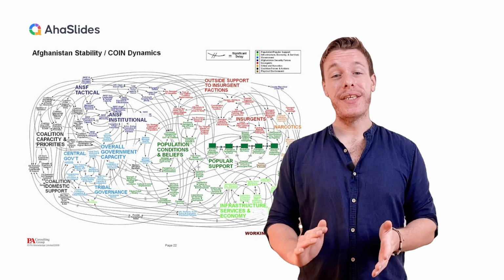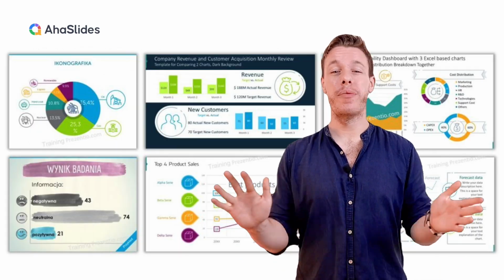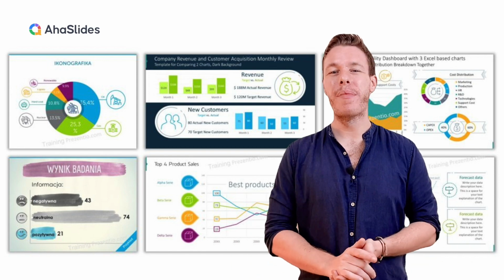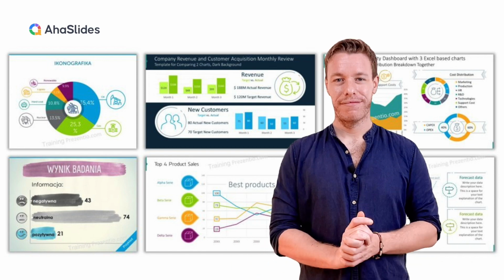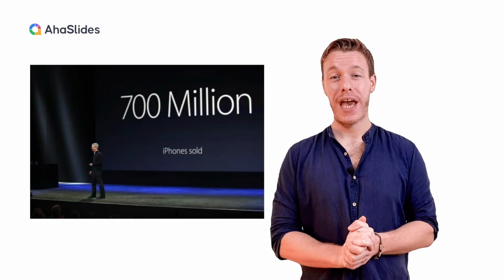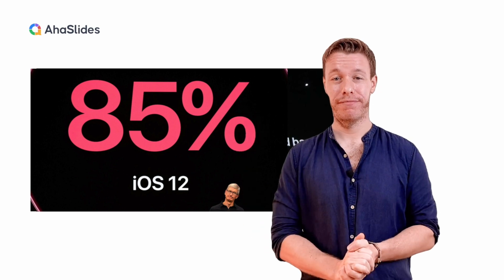It can be so easy in a presentation to get lost with graphs and charts that try to explain so many different things. In the end, these just confuse your audience and your message gets lost. Apple are the original masters at showing just one stat at a time and showing it boldly behind the presenter to reinforce one particular point.